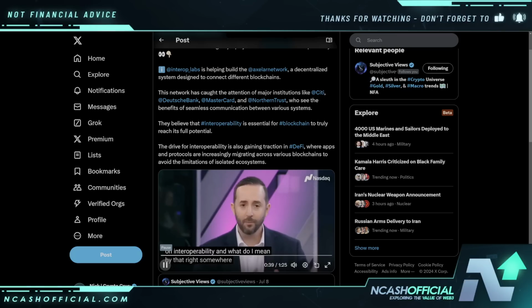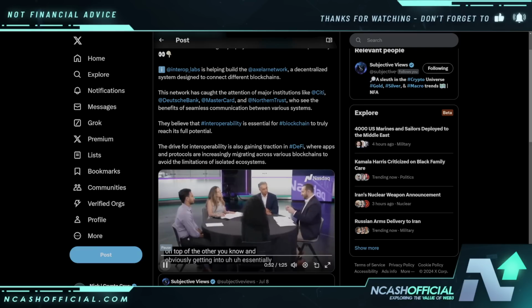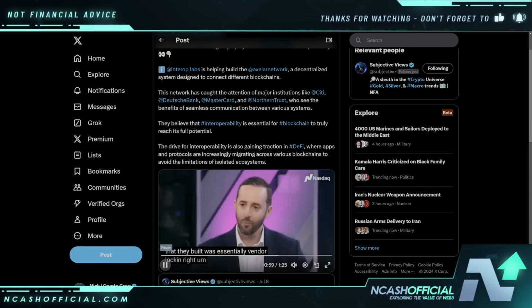And what do I mean by that, right? Somewhere in the mid-2010s, banks were looking at blockchain, and they said to themselves, we are trying to avoid the same issues that we've had over the course of 40, 50 years of tech infrastructure built one layer on top of the other, getting into transactions where they're all reconciling the same exact data. But what came with those infrastructures was vendor lock-in. They're trying to avoid the same thing here. If you're going to have all of these different networks pop up, and each one is going to have their own ecosystem with their own trapped assets, you're essentially recreating the old world. So from the institutional side, we're seeing a lot of interest on that front.